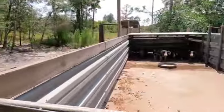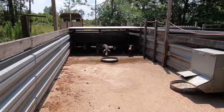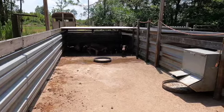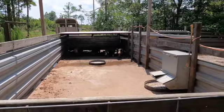And the teenagers, they're doing good. We're fixing to spray their pen out and feed them. It's a warm day, as you can tell. They're not out here bothering me, but they will be soon. They're looking good. So we're going to get them washed out and get them fed.